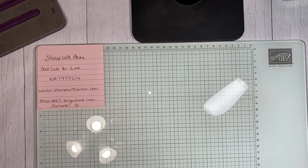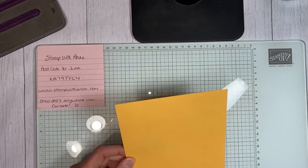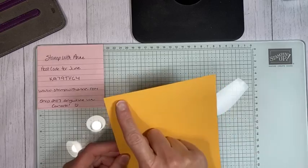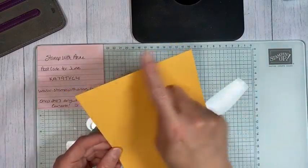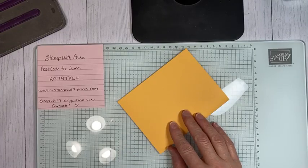So my card tonight, as I said, was a mystery stamping that I saw on my friend Rhonda Wade's annual creative convention. If you are anywhere in Canada or the United States, actually I think worldwide, you can join that group, that convention. She does them a few times throughout the year. All right, so I'm actually going to put my markings down here so I know what I'm doing. Our card base is Peach Pie, and it's 5 1/2 by 8 1/2, and we're going to score that at 4 1/4, just like that.